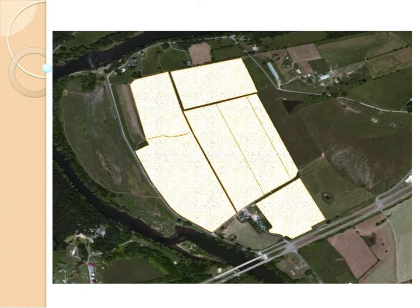So all of these white boxes, this is data that was collected with the GPS unit. So what the students did was they walked along the edge of the field and they collected points. And along with collecting the coordinate data, the next thing they would do is they would say, okay, is this a hay field? Is this a corn field? Is this a soybean field? And they did do a little bit of digitizing in there as well to get the back parts of the fields that was a little bit difficult to walk through.